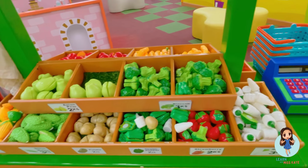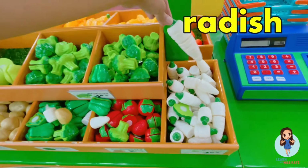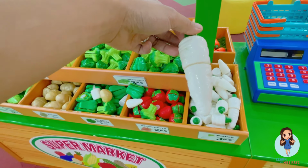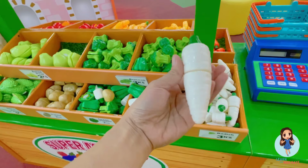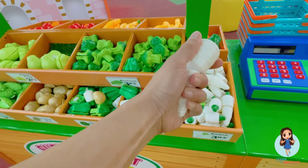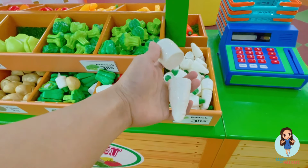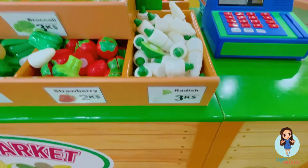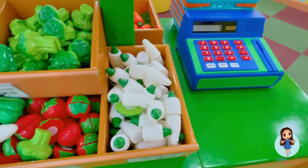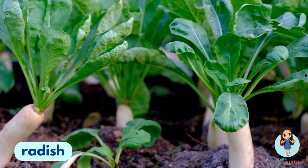Let's add some color to our salads with radishes. Radishes are low in calories but high in fiber and vitamin C. Plus, they add a spicy crunch that's oh so delicious. It kind of looks like a carrot because it's a root vegetable, but this one is white. This is a radish.